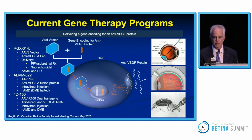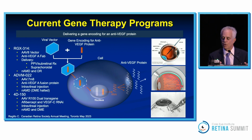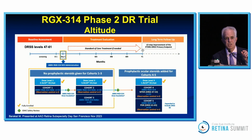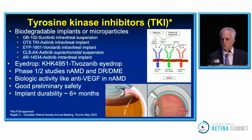Gene therapy has already been mentioned. There are 3 gene therapy programs. The RGX is subretinal and suprachoroidal. It's the suprachoroidal approach that's being tested for diabetic retinopathy. ADVM and 4D-150 are intravitreal gene therapies. Again, this is all to produce VEGF-A protein inhibitors. And the 4D-150 has a DME study. I'm just going to briefly show you the suprachoroidal RGX program because that's what we have data on. But this is for moderately severe or severe DR, NPDR. And we have 2 dose cohorts to show some data at 1 year. And it is showing a suggestion here that, as you would expect, for gene therapy to produce what is in essence ranibizumab, we're seeing a proportion of patients improving in their DRSS, and no patients are worsening out through 1 year in this study thus far. And also relatively well tolerated for the suprachoroidal approach. So we're going to hear more about that for sure.